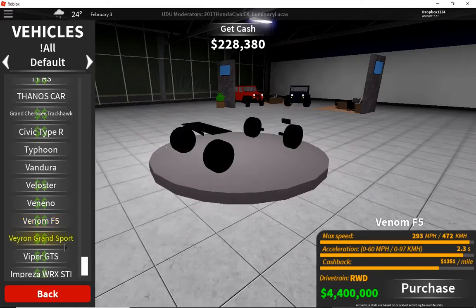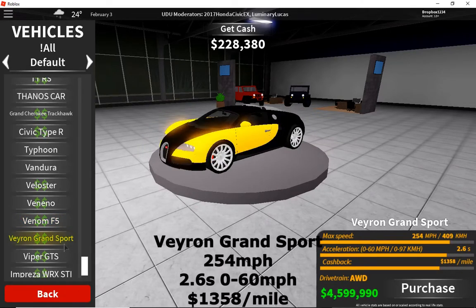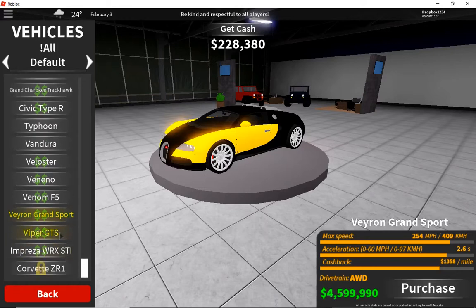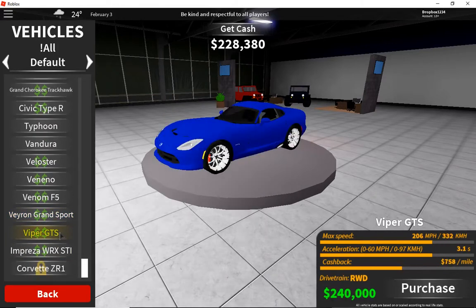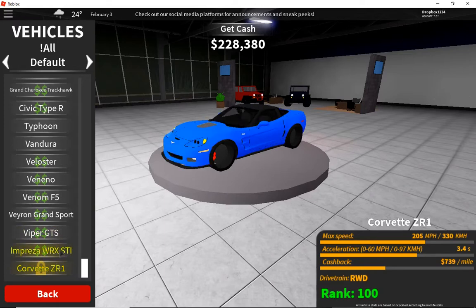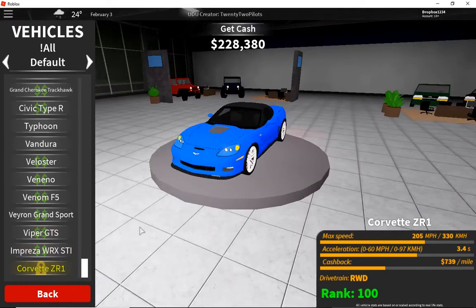Now we have the Veyron Grand Sport. Everybody knows this car. If you don't, you're living under a rock. 254 miles per hour, 2.6 seconds, and 13.58 a mile. So, I mean, it's not as fast. The Viper GTS is exactly the same specs as the Camaro, except I think you get less money, but it costs the same. So. And you have the Corvette ZR1, which is the old style Corvette. A little bit peppier of an engine in it.